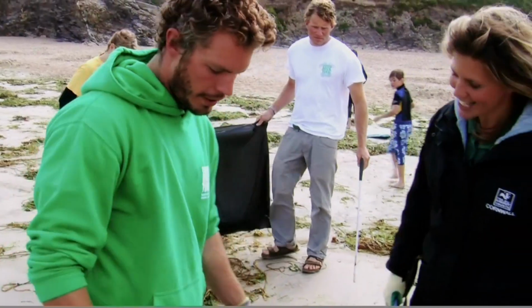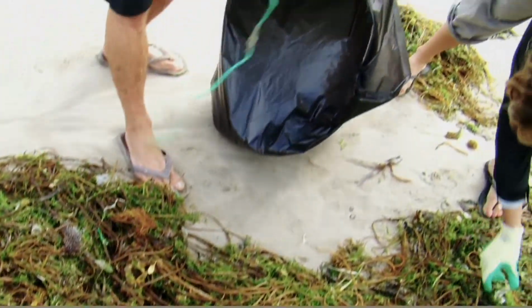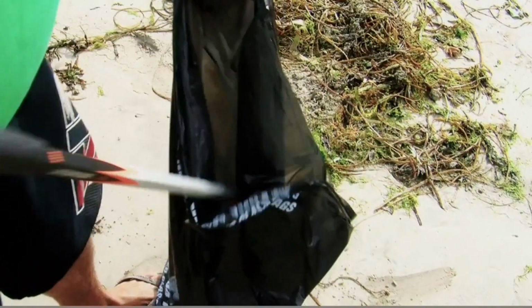So, Jack, what are you finding in the strand line? Mainly fishing line, to be honest. Oh, right, there's a lot of fishing line. I'll write that down. Yeah.